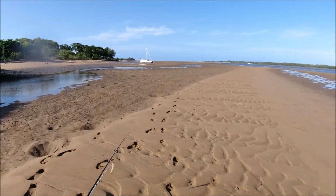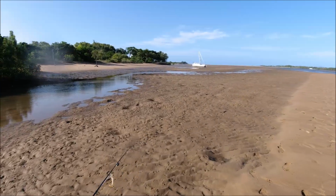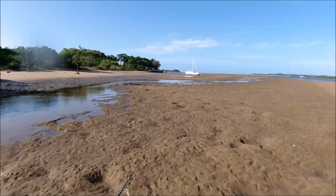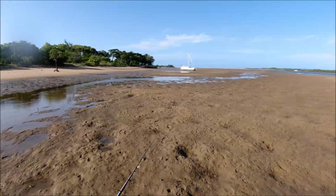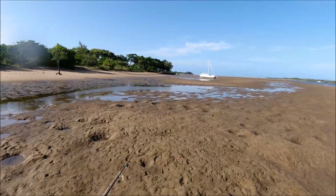So, really nice day, nice weather. Yeah, the water's still a bit murky. It's not crystal clear like I'd like it to be. The weather's only going to get cooler as the year progresses.